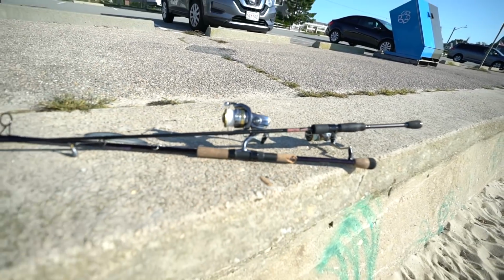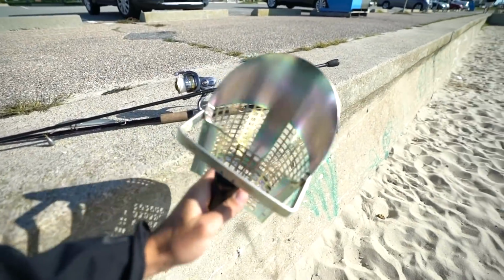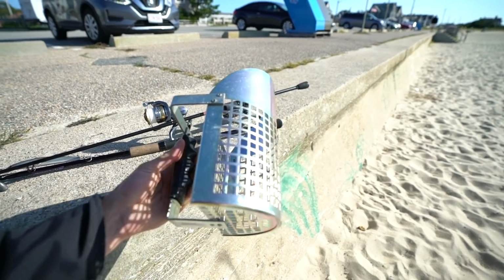We've got two rods, two spinning reels, a 4000 and a 3000. And I've also got this pooper scooper bait-looking thing. I'm gonna use this to find crabs, maybe some sand fleas. I don't know, it's gonna be interesting. Never done anything like this, so it's gonna be difficult to say the least, but it's gonna be a fun challenge. So I hope you guys are pumped, stick with it, stay tuned. Let's go get some fish.